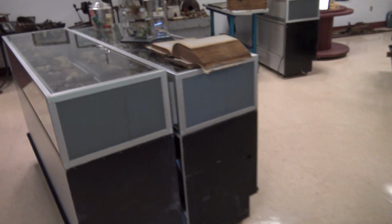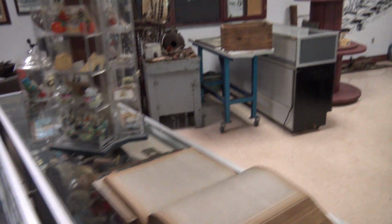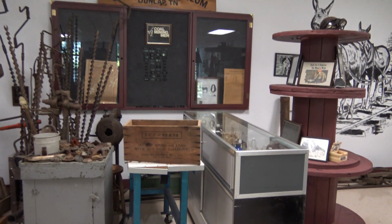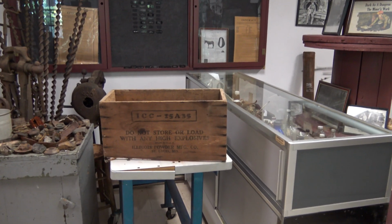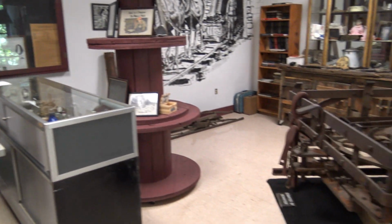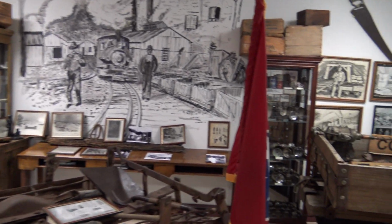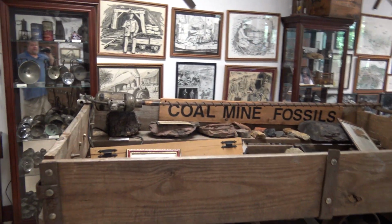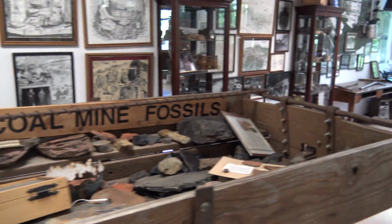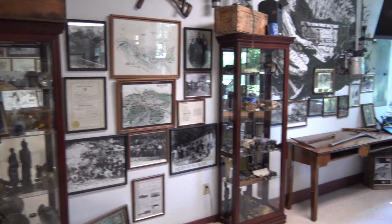And like everywhere, they have some prehistory that's pretty far back there too. Look at all those drills. And an explosive box. Anyway, I just recommend checking this place out on your own. I mean, look at that drill. So that's one of the power drills that they would have used. This museum is well worth the visit.